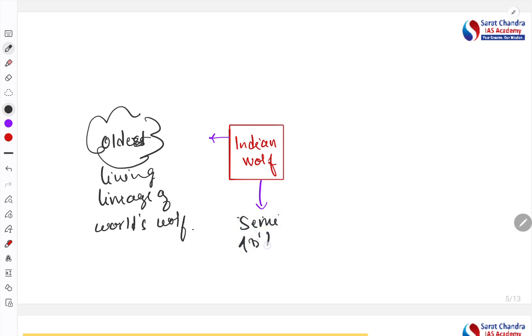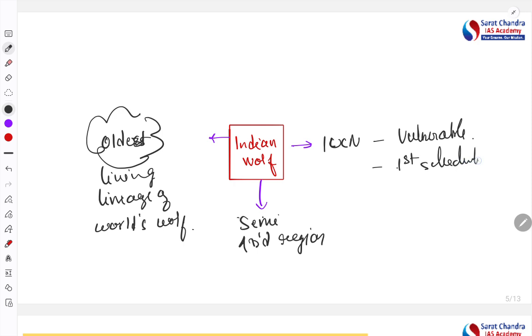Semi-arid regions. Next factor is, what is their status? IUCN status: they are vulnerable. And they are under the first schedule of the Wildlife Protection Act 1972. They are under the first schedule. Okay, these are some of the major features about them.